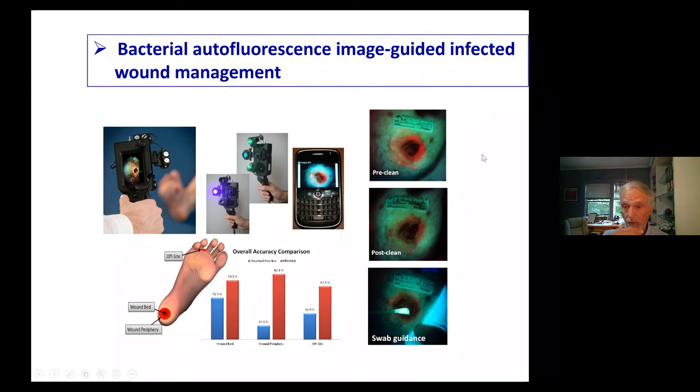So for different reasons, whether it be injury, diabetes, or other medical problems, there are many patients around the world who have chronic wounds that are non-healing because they're chronically infected by bacteria or other microorganisms. And the problem for the clinician is that when the patient comes along, they're unable to actually see the infection. And therefore, when they do the cleaning, which is critical so that the patient has a chance to heal, they're doing the cleaning blind.